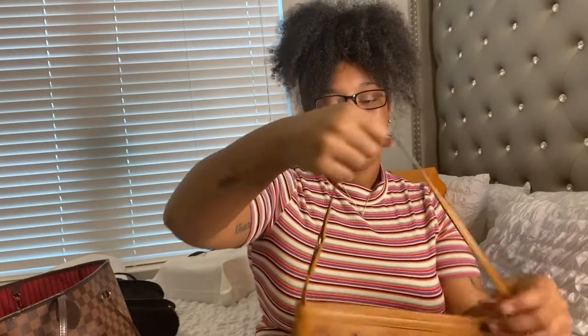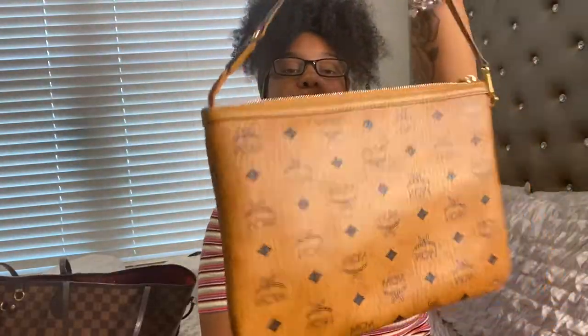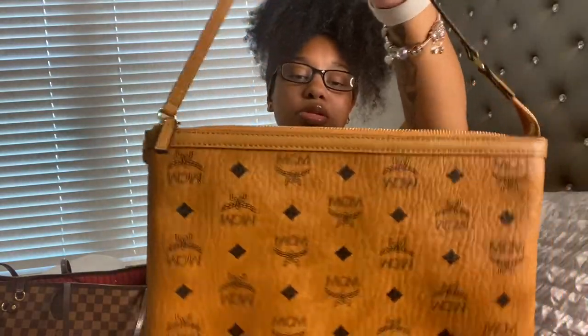I love this handbag. It's just simple, cute, small, and it's a piece. It's a statement piece. I love my MCM.